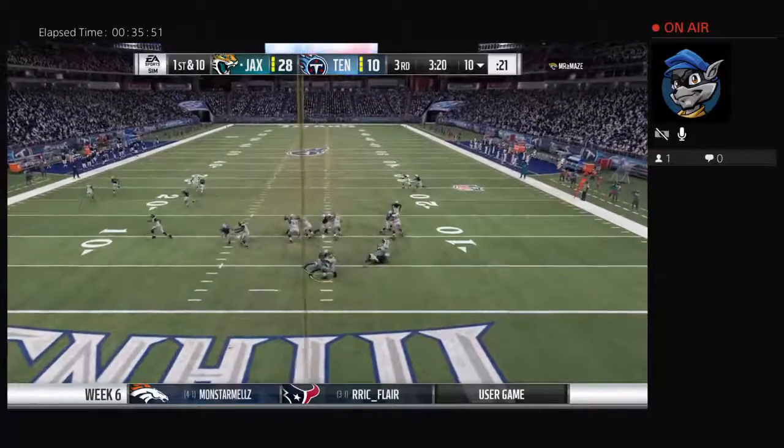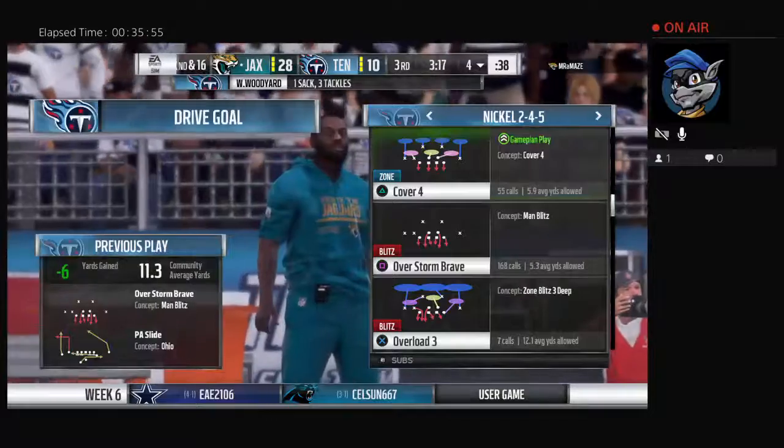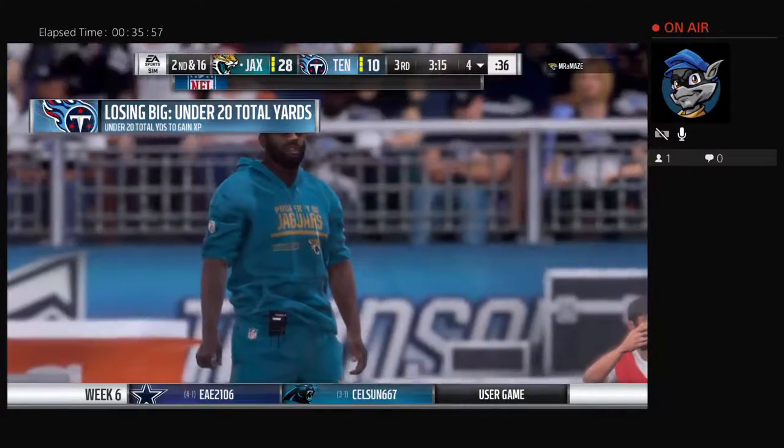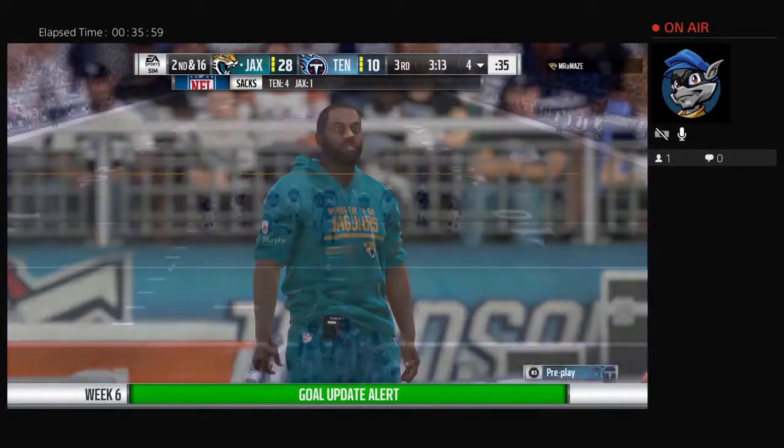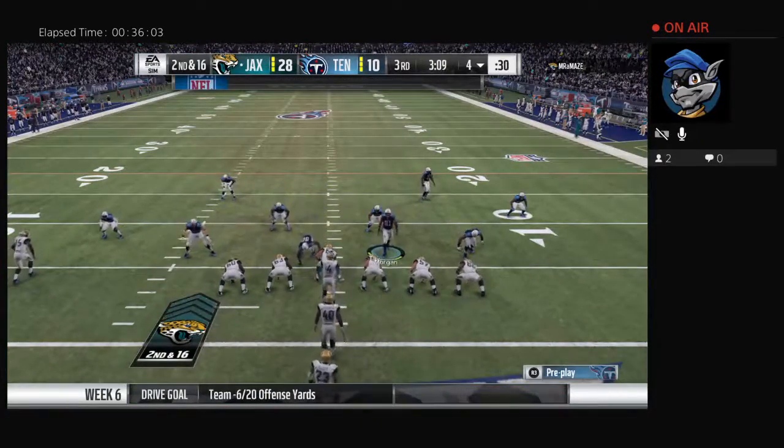They go play action here on first down, and he goes down. It's a sack. They get him back at his own 3-yard line. Wesley Woodyard leading the surge there. He drops him for a loss of 6.